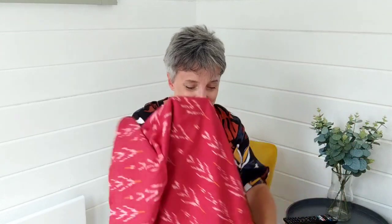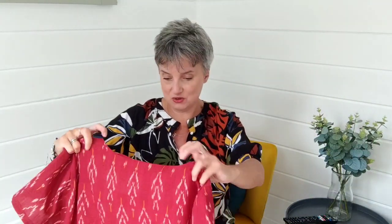I think the Joy, I keep calling it the Joy, I call everything the Joy, what's wrong with me? Every time I look at this, I think it's called the Joy dress. Every time I look at the shirt, I think it's called the Joy dress.